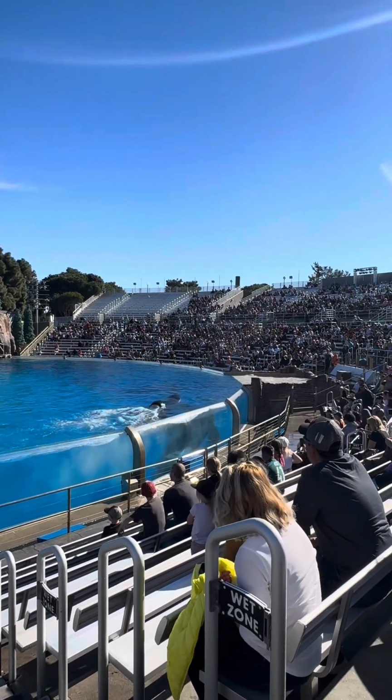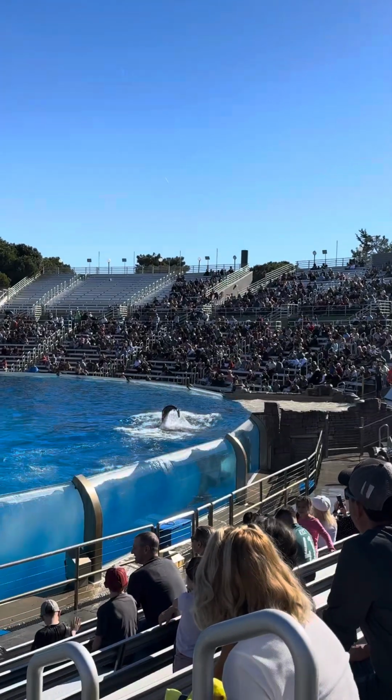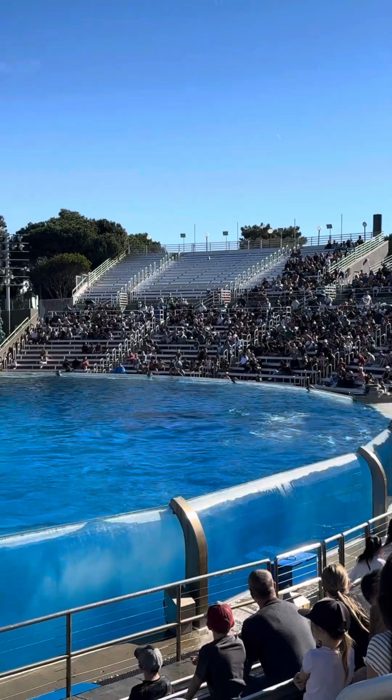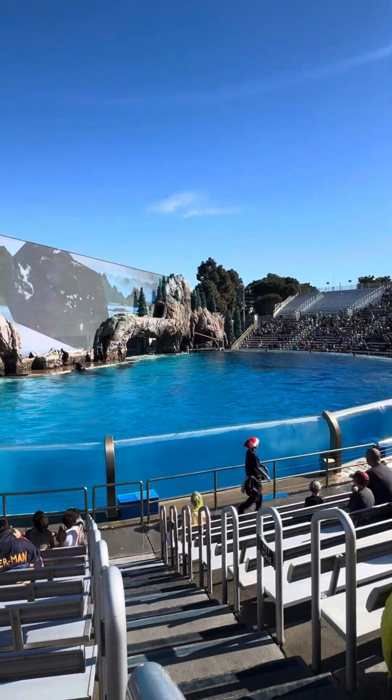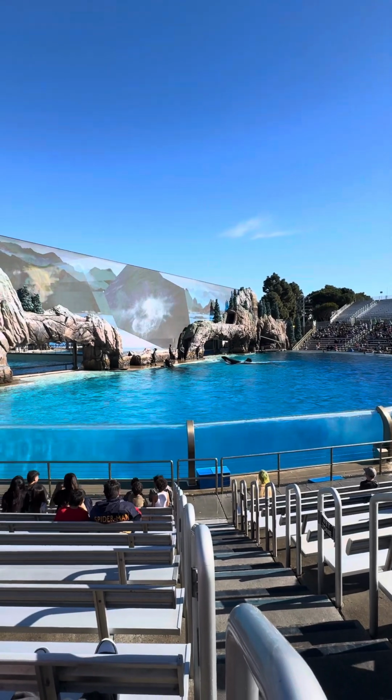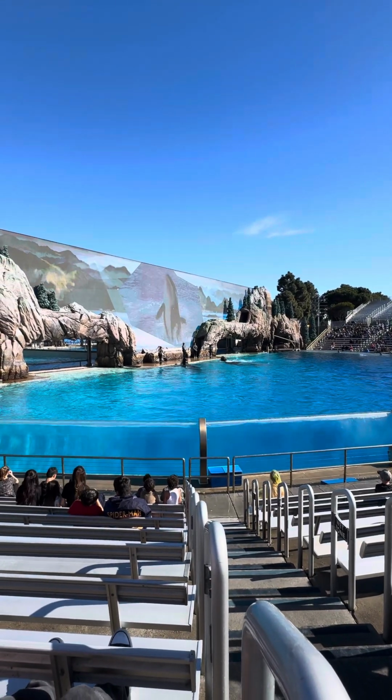Play is an important part of everyday life for killer whales. It's how they teach their young to hunt and practice their skills as they grow. Killer whales spend a lot of time interacting and showing their playful side in the wild and right here at SeaWorld.